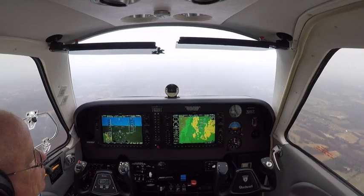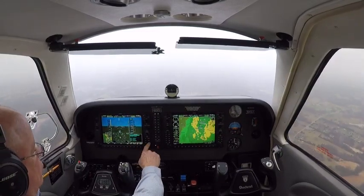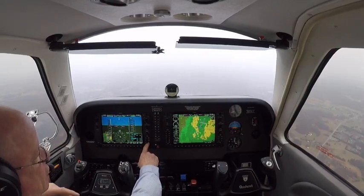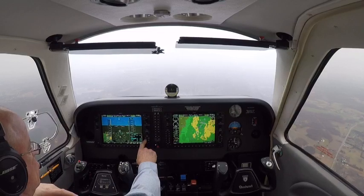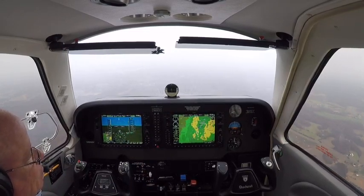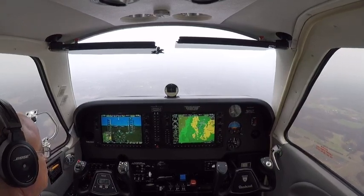3619, descend and maintain 4,000. 4,000, 3619. I'm going to activate vectors to final. I'll show you guys the technique I was going to show you on another day, from a 23 left approach. Heading 200, 4,000, still established, cleared ILS 23 left, 3619.